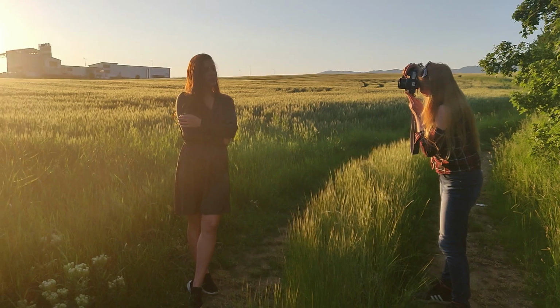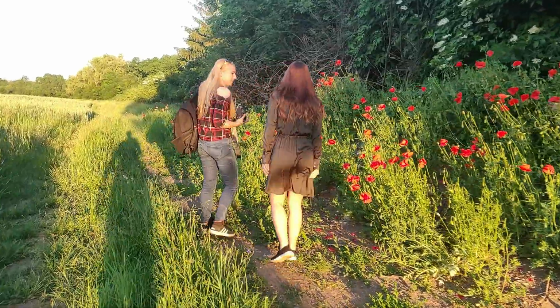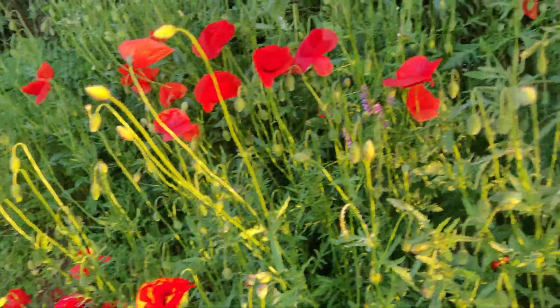For these photos, I used the Tamron 70-200 at f4. For the last location, we changed her outfit again. While trying to find the perfect light, our cameraman found a lot of poppies, which we all love. The light was perfect for some backlit photos.